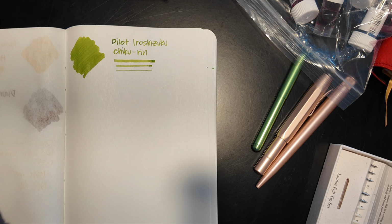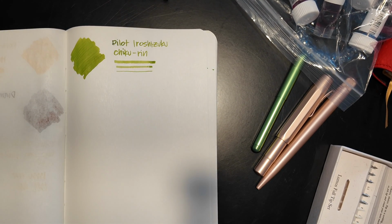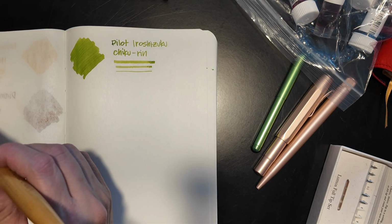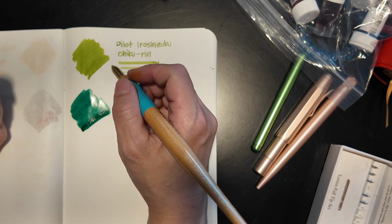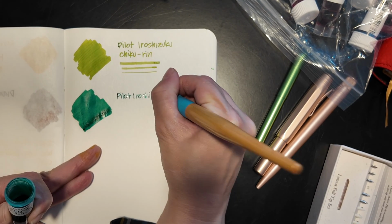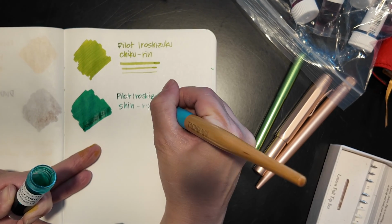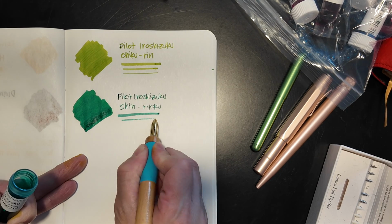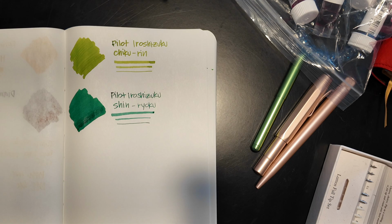Okay, so the next one, I'm not even going to guess what this is, because we're going to swatch it in a second, and I can't really tell. It's some type of something in the green-blue family. Okay. Wow, and look at the complexity. I love that. I really like that a lot. So this is the next one. Yep, I was right. It's literally a green-blue. So again, Pilot Iroshizuku, I really hope I'm pronouncing this correctly, Shin Ryoku. I don't know if I just love having all of the colors, but I think this is such a fabulous way to try them out and figure out which ones I like a lot.